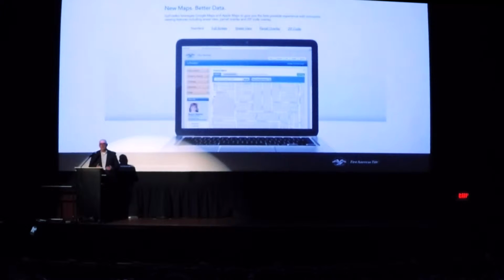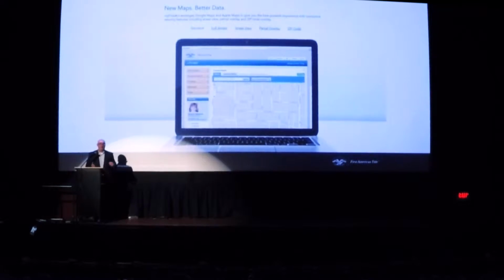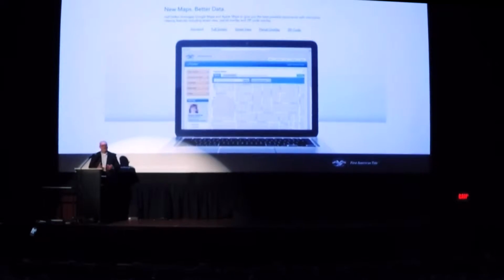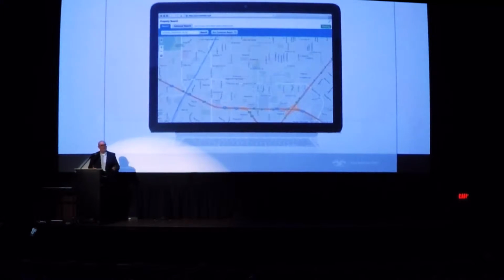Great mapping technology can make or break an application. We've all had those, whether it's our MLS or some third-party program that utilizes mapping, and they don't have good mapping structure. We've partnered with Google Maps, and so obviously it gives us our standard map, but we also have the ability to go full screen on your desktop or on your tablet or phone.